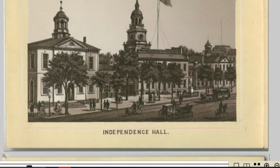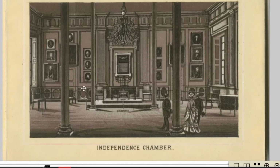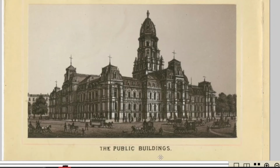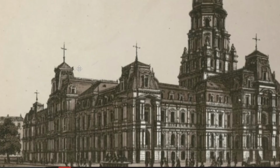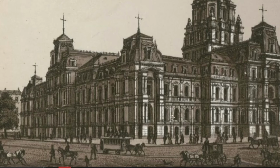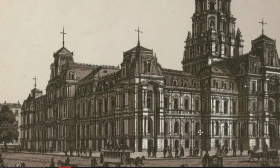And we'll move to the next souvenir book image, which is the Independence Chamber. Just inside, and nothing too cool. Have a look at that longer if you want by pausing the video. Same with all of them, really. The public buildings. Look at this. This is very interesting. Wow. That's impressive, isn't it? Look at that. Absolutely.